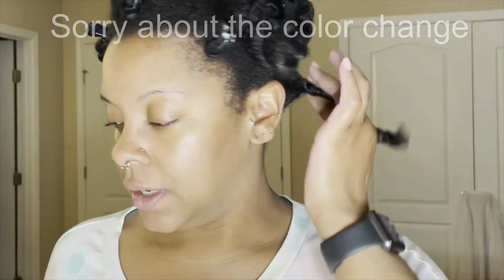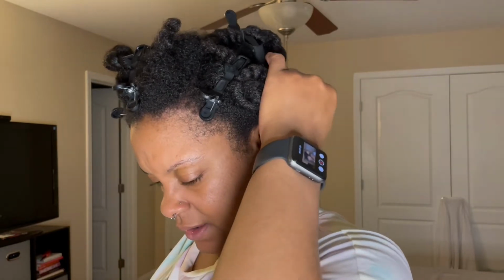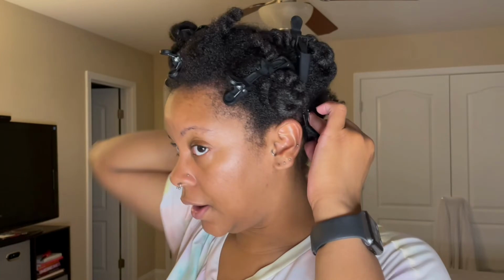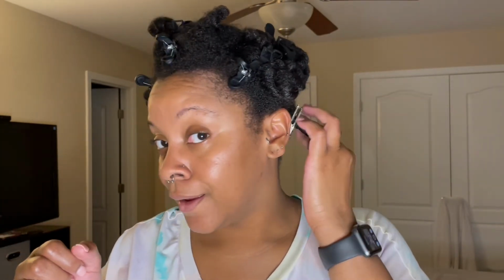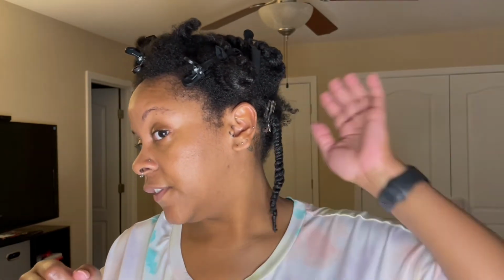It's looking good. And I do like to go in at my roots with my double pronged clips, just to help to keep them stretched, because my roots will tangle up in a heartbeat, honey. All right, so that is the first one there.